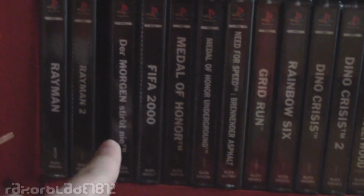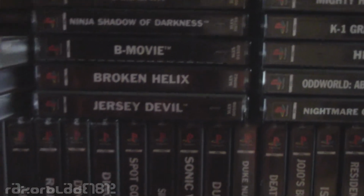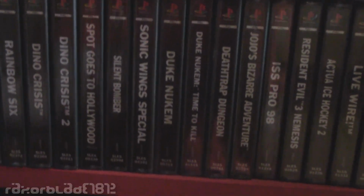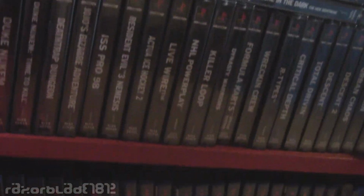This here, Der Morgen stirbt nie, that's German for Tomorrow Never Dies. And on the back there are some more. Let me take these out. A bit. Carefully, don't want to drop them. I could do this with one hand. There we go.